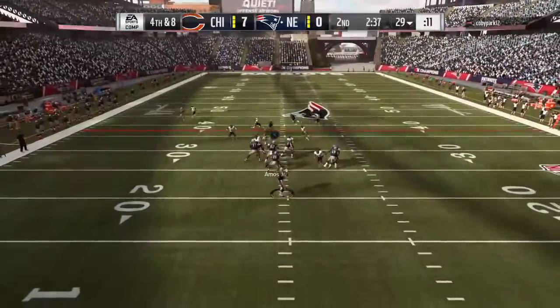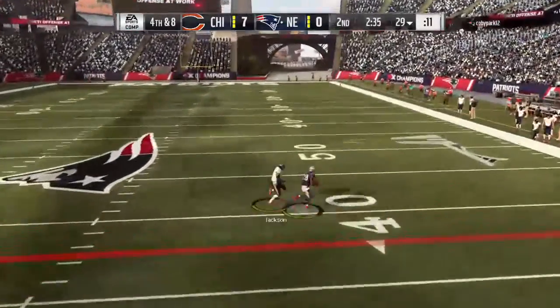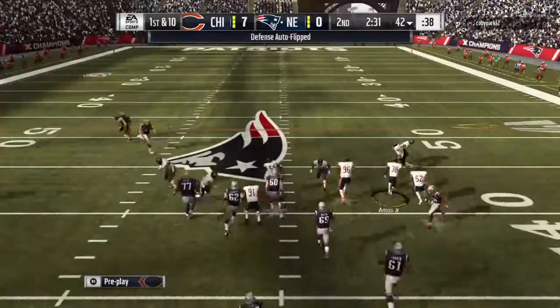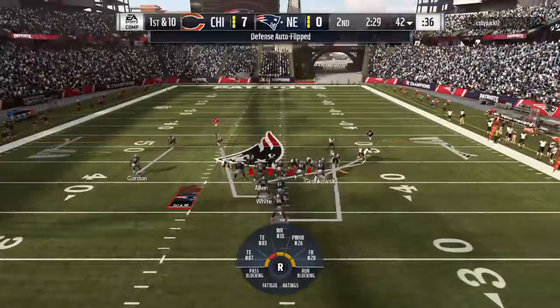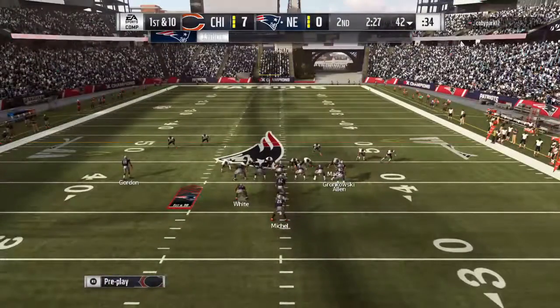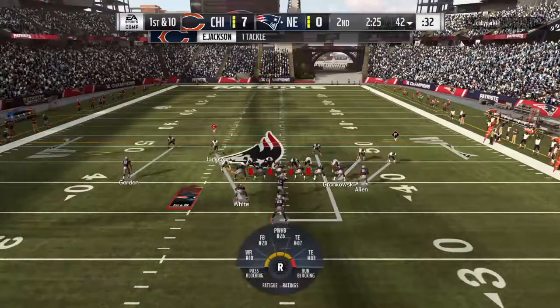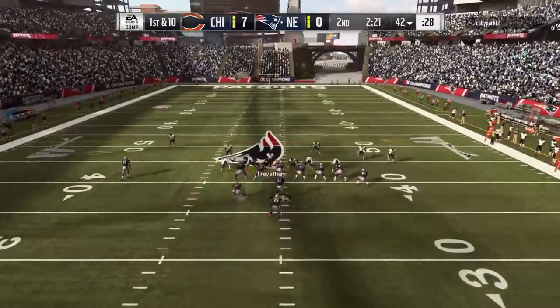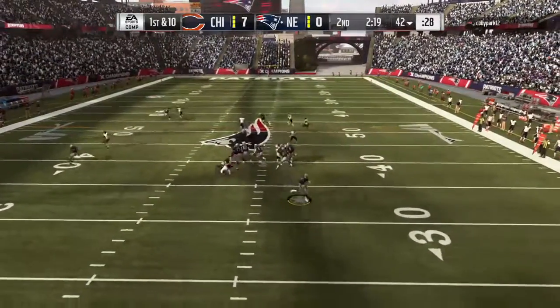Here we go on 4th down now with Brady. He hits right, complete. Before he takes it across the 40-yard line. The conversion is successful with a sizable gain of 13, and the decision to go for it looks like a smart one. On first down, Brady.